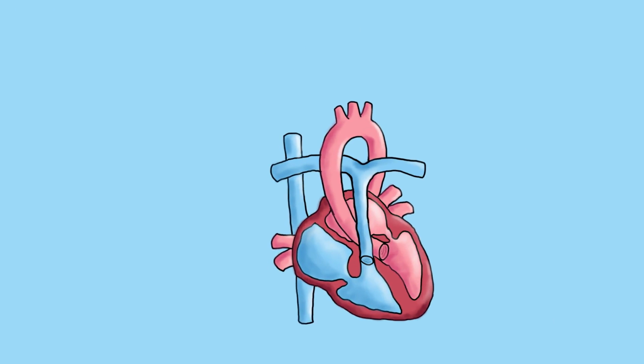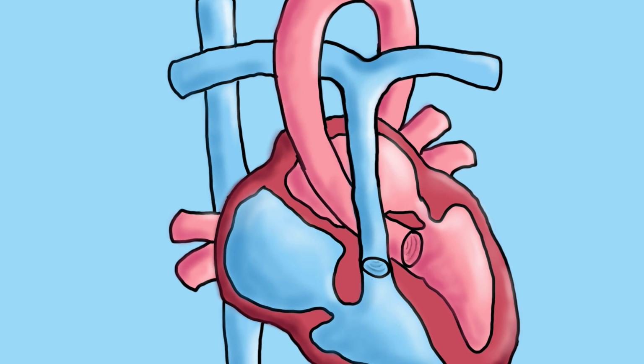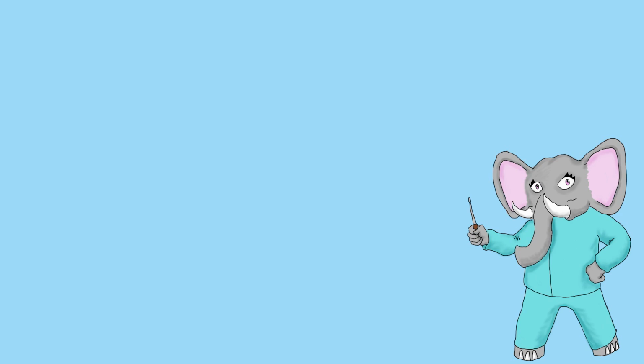These problems don't always happen, but sometimes the cardiologist will keep an eye on the VSD to make sure everything is just fine. In time, the VSD might close up all by itself. If not, the cardiologist may decide to close it up with surgery by patching up the hole. Does that make sense, Zozo?